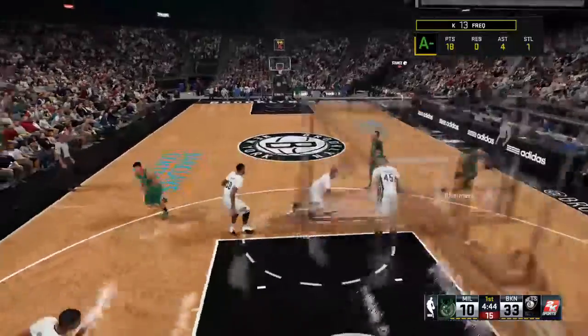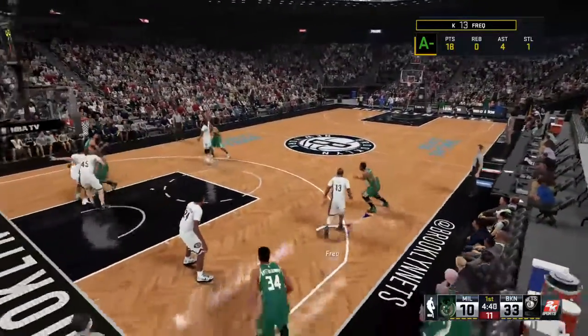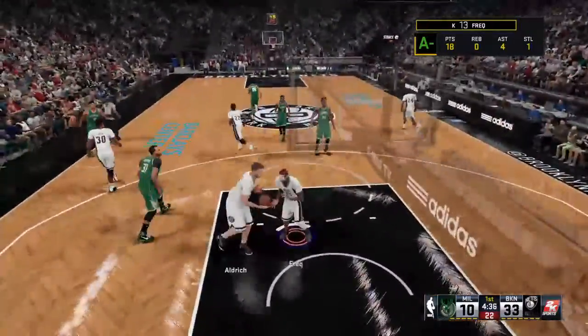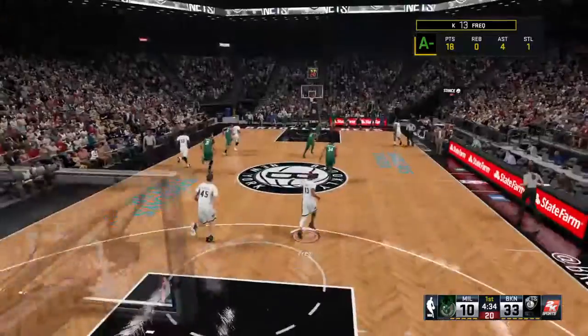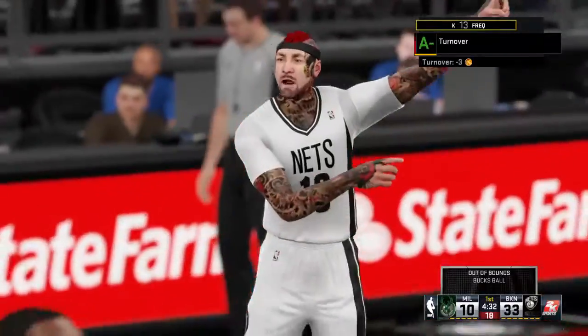He makes it look fun and easy. Now, here's Chalmers. No scoring yet from him, but that's likely to change. You know, he's been off his game this quarter just a bit. Hasn't been able to get a whole lot to go so far. Out of bounds, Milwaukee takes possession.